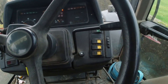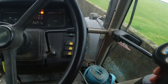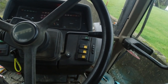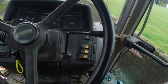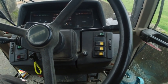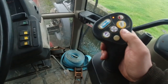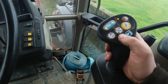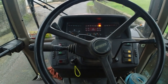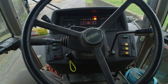You could use the cruise control a lot more if you were baling with that, because when you hit your cruise to stop and you're baling, you just press it again. You have to be moving for your cruise control to come on. I suppose it's just a safety thing, but once the tractor's rolling, you could come over, hit your cruise control button, and you're back to your preset speed again. So that's one of the major differences in them.